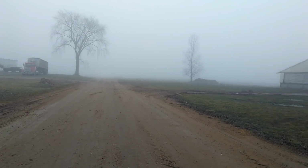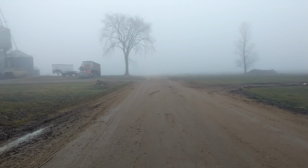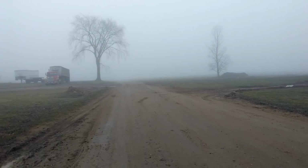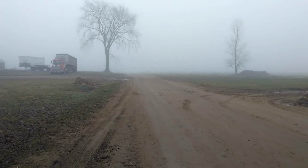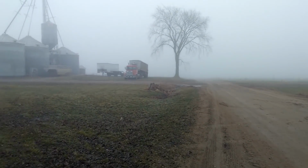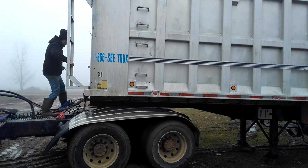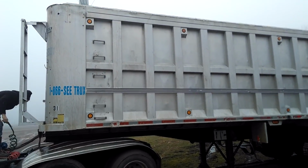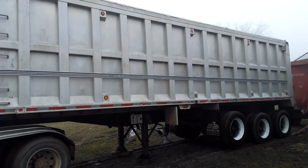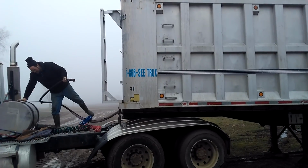Anyways, let's go outside. We got fog right now. But we'll see what tomorrow brings because they're talking ice. Either snow, rain, or ice. So we have to wait and see. Getting ready to sell this big tub of ours.